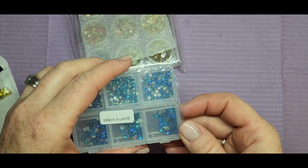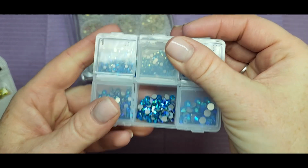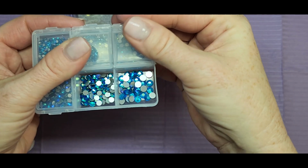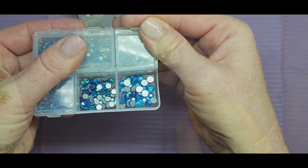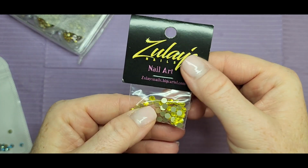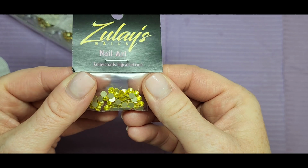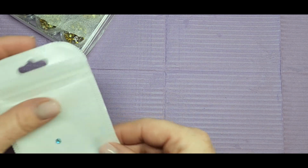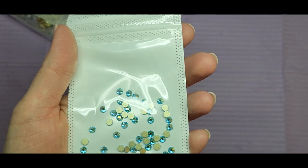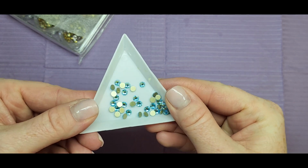And then these, oh, these are so pretty. These are Peacock AB crystals. Look at that bluish green shift. I love her rhinestones and everything, they're just gorgeous. Look at that shift. Oh my goodness. Then I got these, I think they're called Citrine. I don't have a lot of yellow, but these are so pretty. Very good quality. I wanted some yellow for the summer. And then I got these, I think these are the Aquamarine. They have a shift to them, and they're so pretty. I have dark blues, but I don't have any like this. Look how pretty that is.